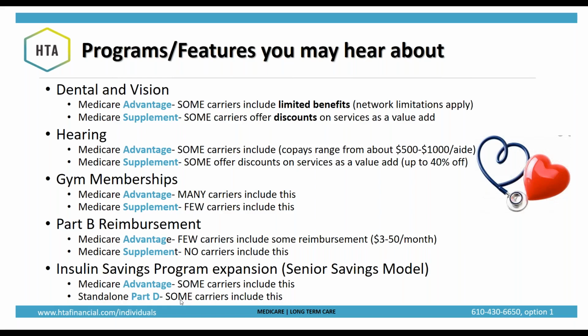So it doesn't cover all injectable insulins, and not all plans have this benefit, but it certainly covers a number of different injectable insulins, and a number of different plans have this. So if you're taking injectable insulins, I would definitely recommend looking at a plan that has an insulin savings program, otherwise known as a senior savings model.